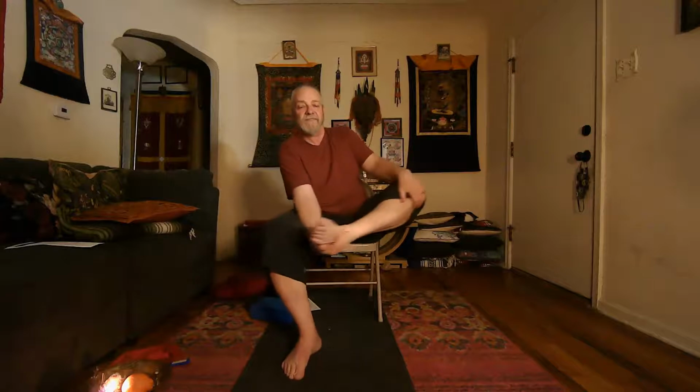And doing cow face on the other side. And then inhale and exhale, release the arms. Rest for a second. Then bringing the leg in a horizontal position, picking it up, and again, making gentle circles with the left hip. And reverse.